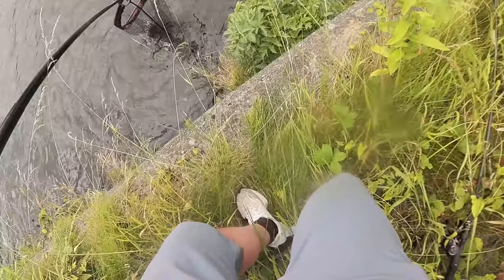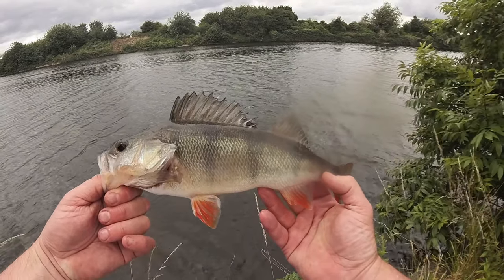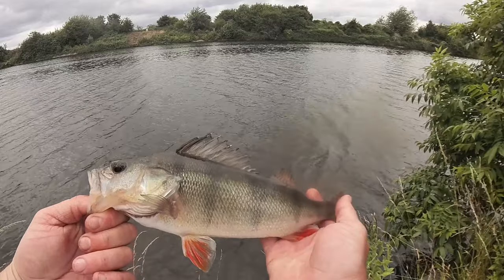Awesome. Look at that. Cracking perch. Cracking little perch, that. Proper bucket mouth on it. Beautiful fish.